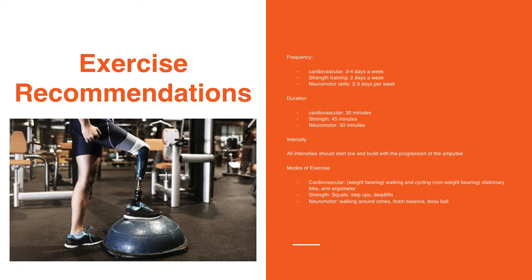So you can do squats with a barbell, you can do step-ups with dumbbells, you can do deadlifts with the barbell, or you can just start from the beginning. You can get them to do it with like a PVC pipe, or dumbbells, or just like small weights, even like ankle weights.